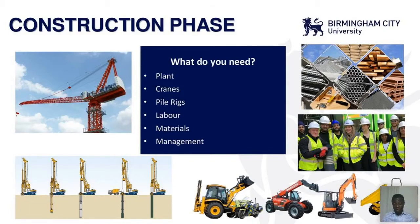What sort of materials do we have to bring onto the site? And then which sort of management team would we need to have on site? How do we manage health and safety? How do we manage our engagement with the communities around us? So you can tell a lot of considerations would go into planning for the building of a tower. So once you've planned all of these, you go on to the build stage.